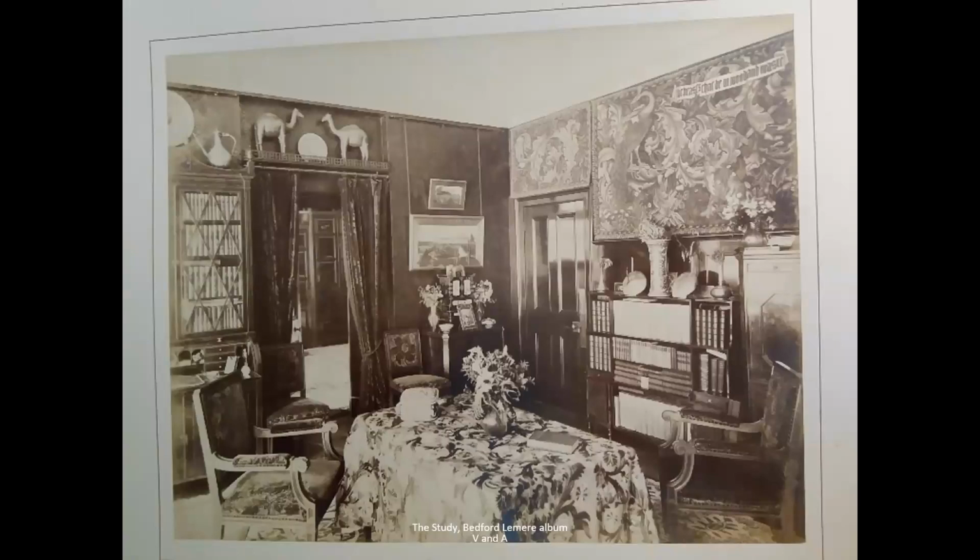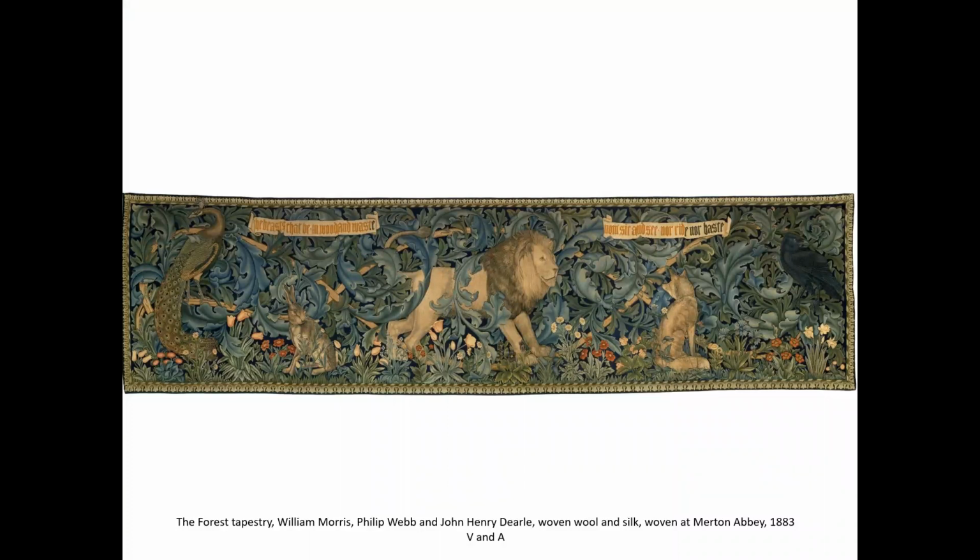The most impressive Morris & Company item in the study was the forest tapestry, bought by Alecco to hang in this room, which had green walls alongside, and you can just see it above the door here in the corner of the room. There's an acanthus leaf panel which hung above that door there. So looking in detail at the tapestry on the right though, the forest tapestry, the overall design was by Morris, with animals by Philip Webb, and foreground foliage by John Henry Dearle. This tapestry featured Morris's signature glorious scrolling acanthus leaves, interspersed with Webb's peacock, hare, lion, fox, and raven. And the inscription reads, "The beasts that be in woodland waste, now sit and see, not ride nor haste." The V&A purchased this tapestry from the Ionides family in 1926 for £500.